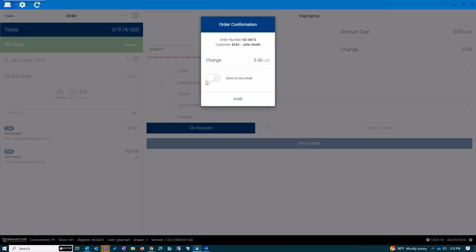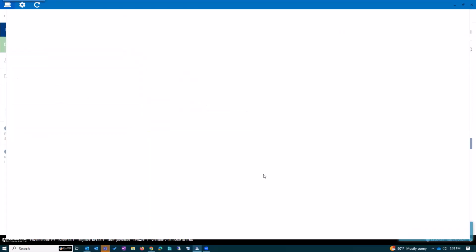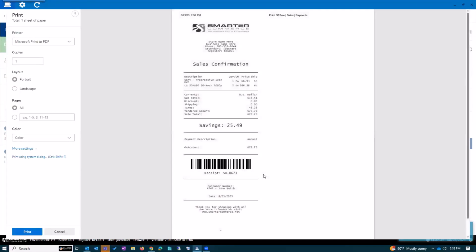If the customer desires to receive an email instead of printing it out, I can do that here, and that will send an email to the customer that I've selected, or I can just go ahead and type in the email in this spot. For now, we'll go ahead and print out the receipt to my local PDF printer. So here are the order lines, how the customer paid, and the amount that was tendered. And the order number is 8673.